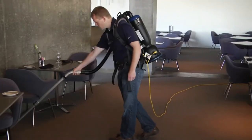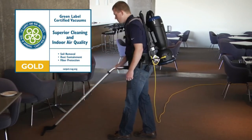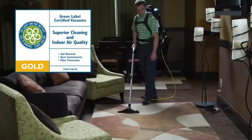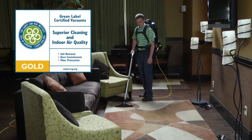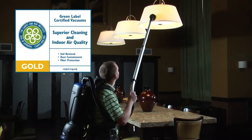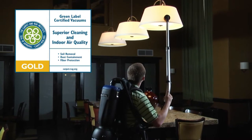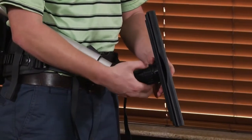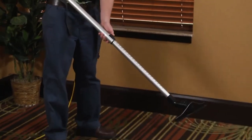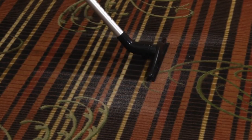All models have been rated gold by the Carpet and Rug Institute for outstanding cleaning performance and superior filtration while protecting carpet fibers. CRI is an independent third party that tests carpet cleaning equipment. Only an elite few backpack vacuums achieve CRI Gold status. The Comfort Pro delivers superior cleaning with the introduction of a brand new high-performance carpet tool, which recovers an amazing amount of soil from the carpet.